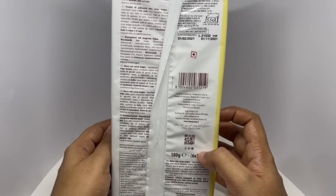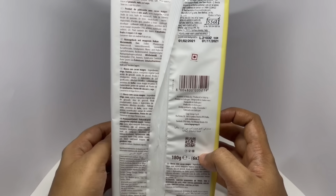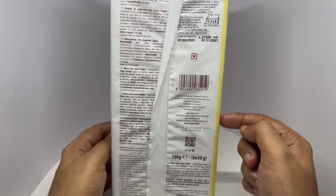Ingredients are wheat flour, eggs, sugar, vegetable margarine, sunflower oil, potato starch, emulsifier, mono and diglycerides of fatty acids, rising agents, sodium hydrogen carbonate, milk protein, fat reduced cocoa powder, flavoring, stabilizers, sorbitol syrup, and salt. Costs around 300 rupees or $4 or so. Manufactured in Vienna, Italy.